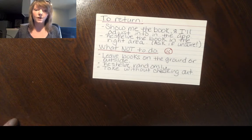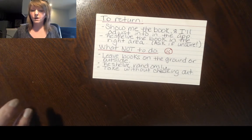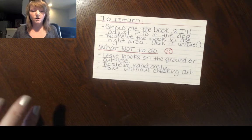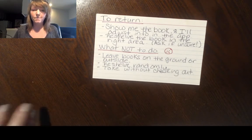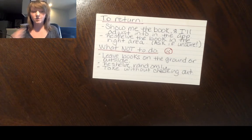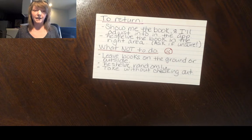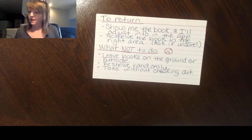I've got things organized by fantasy, horror, adventure, realistic fiction, memoir and biography, nonfiction, that kind of thing. If we can get it back to the right area, or if it was in a bin as a part of a series, get it back to there. You're just going to reshelve it approximately where you found it so that when somebody else is looking for that book, they can put their hands on it.